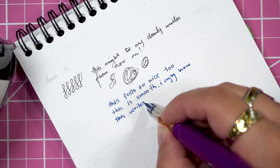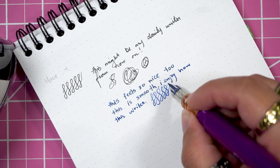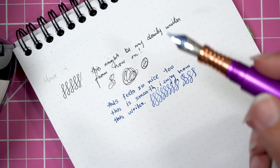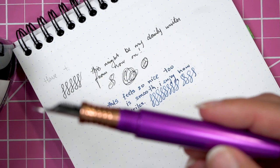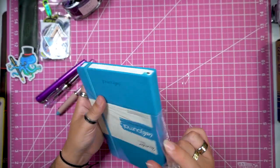Definitely a little bit more wet too. But this is nice, no skipping. There's something about being able to get a pen straight out of the box and not having to worry that I'm not going to be able to use it. Huge for me. I have a little bit of PTSD from the Visconti that I got. Okay, I'm sorry, but this is great. That writes so well.